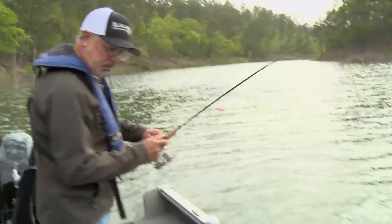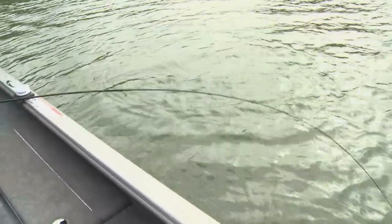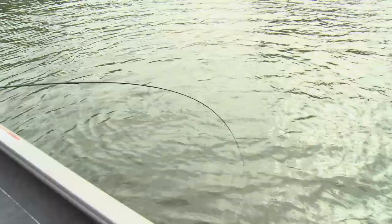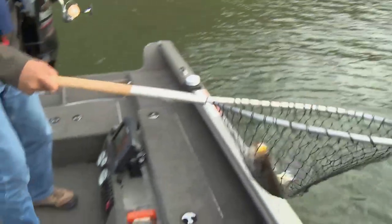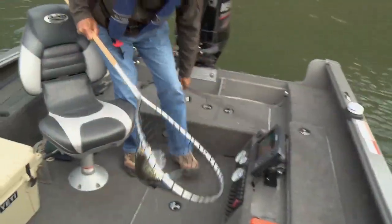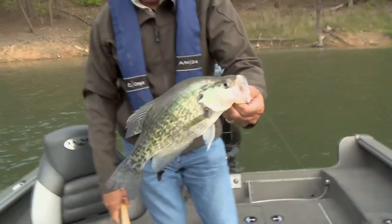There's one. Nice one, Steve. Very good. Oh gosh, there's your good white crappie.